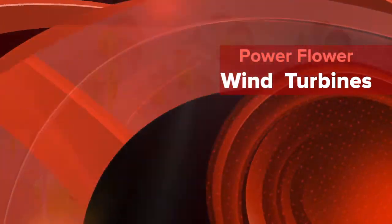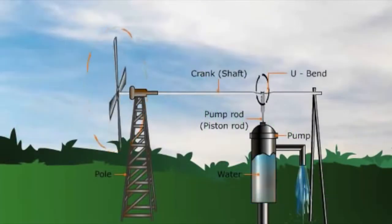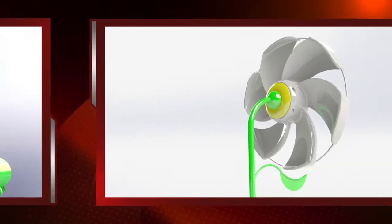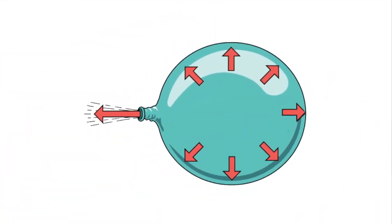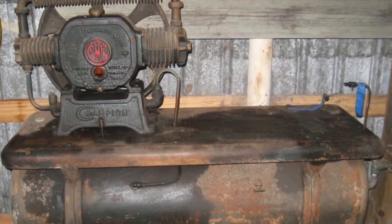Introducing pneumatic power flower wind turbines. We have revisited a very old idea to improve the cost-effectiveness of modern wind turbines for industrial, commercial, and residential use. Pneumatic power, also known as compressed air, was once used to transfer and store power before the invention of electricity, and it is now time to revisit this idea.